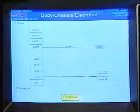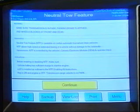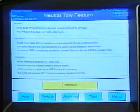This is a typical BCE hookup screen. This screen includes warnings, information, and instructions pertaining to NTF. Remember, this feature is only available on 4-liter Explorers built on or after 12/95. The instructions tell us to make sure the battery is sufficiently charged to start the engine, the LED is installed as outlined in the NTF enabling kit instructions, and the key is on and the engine is off, and the transmission selector is in park.